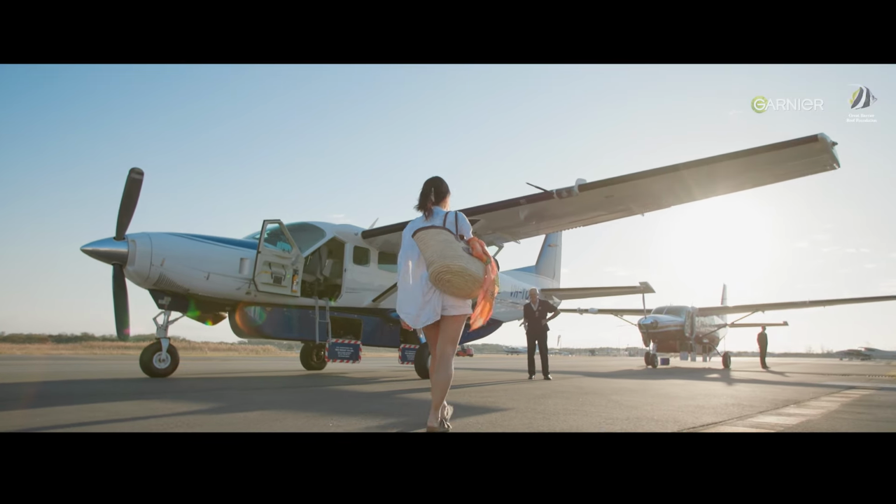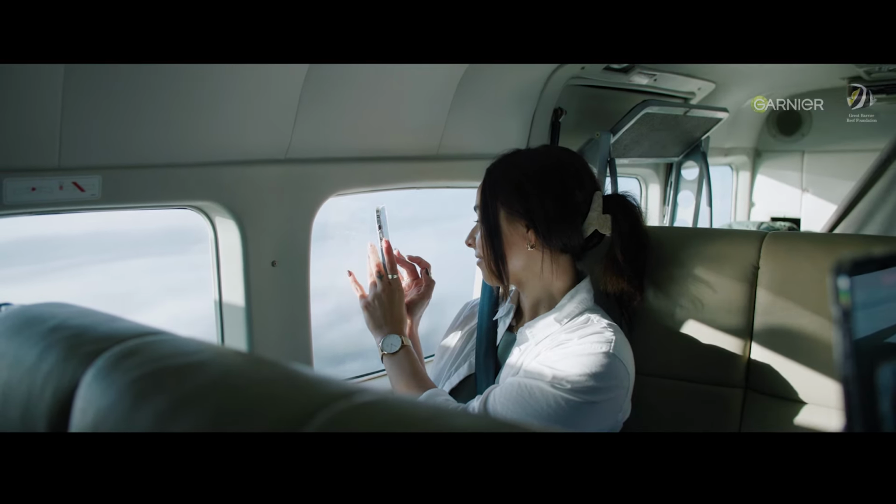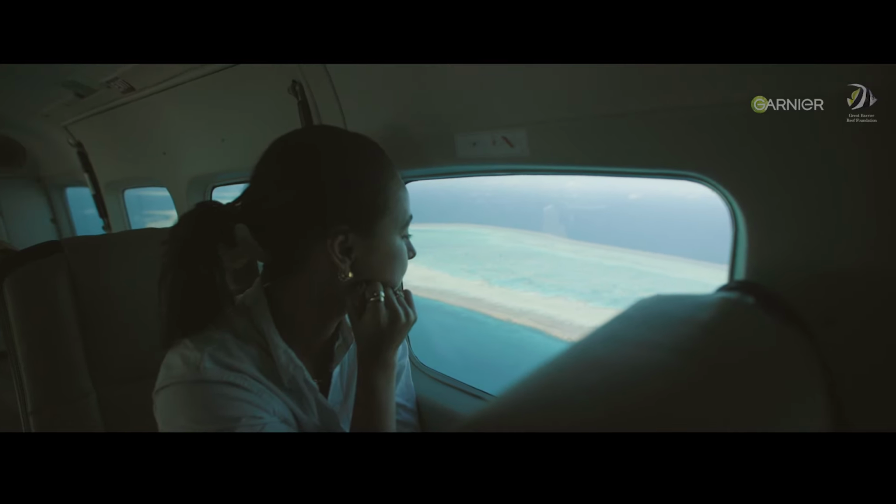I've been with Garnier for 4 years, and I've always been really proud to be an ambassador because of the promise that they make for environmental change. Hello, lovely to meet you. So I've come to Queensland to learn how Garnier's partnership with the Great Barrier Reef Foundation is helping to regrow damaged coral.